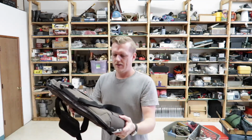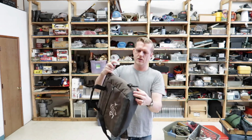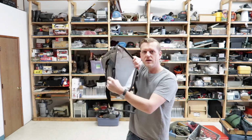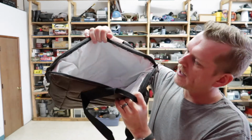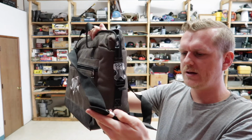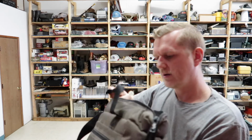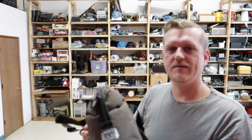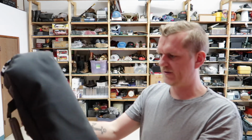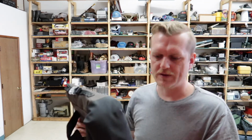Next up is this G. Loomis bag. It's an insulated bag, and I'm not sure if it's actually ever been used. I think it sat out in someone's garage for a while because it's kind of dusty. But the inside looks great. It's not all bloody or gutty from fishing or putting food or beer in there. So yeah, it's in good condition, and this will sell from $40 to $50.